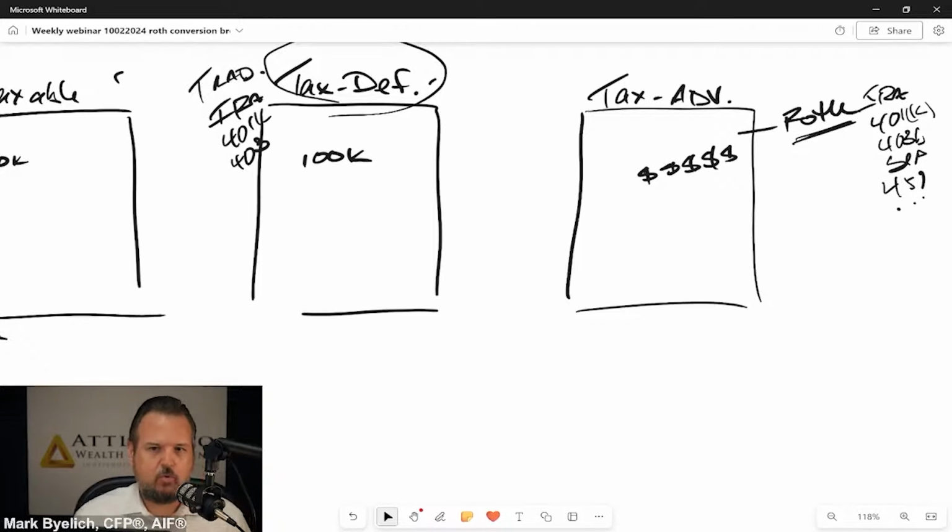There's a 5-year rule. We won't get into that today, but there's a 5-year rule that says a qualified distribution of earnings has to be held. You have to be over 59.5, and you have to have held a Roth IRA account for more than 5 years.